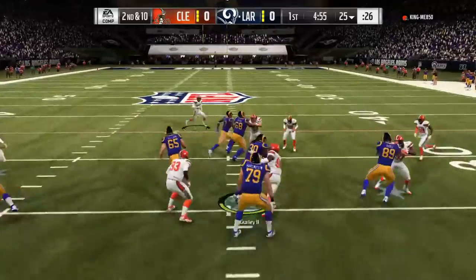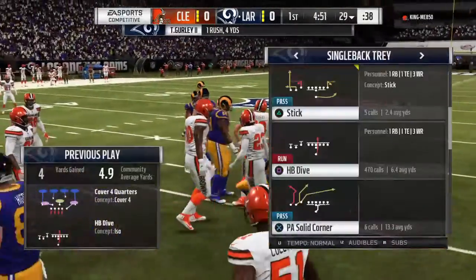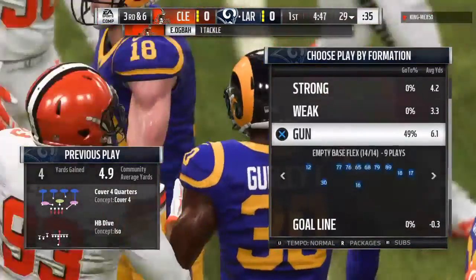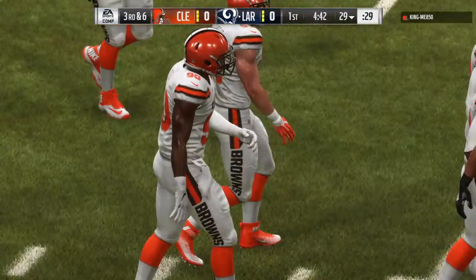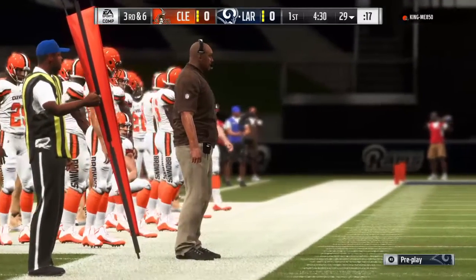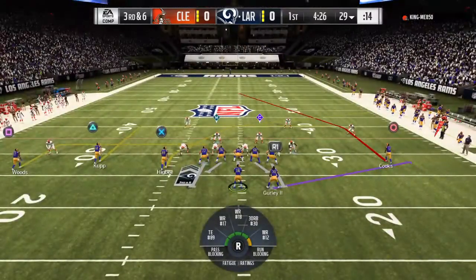Now the first carry here for Todd Gurley, and he's able to plow forward up to about the 29, just shy of the 30. Emmanuel Ogbah there on the stop. That second down play call was not to pick up the first down. It was to accomplish what they did, to get them into a manageable 3rd down, because they had an incompletion on 1st down, so they were behind the sticks, so to speak. They needed to make up some ground, and they did.